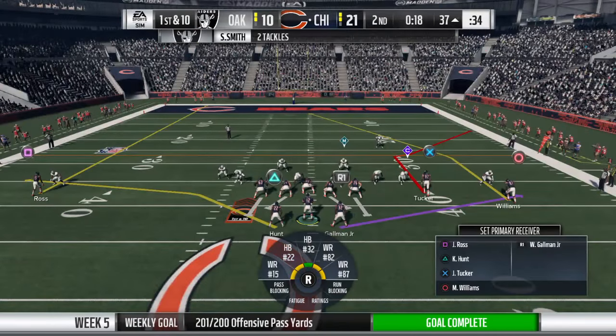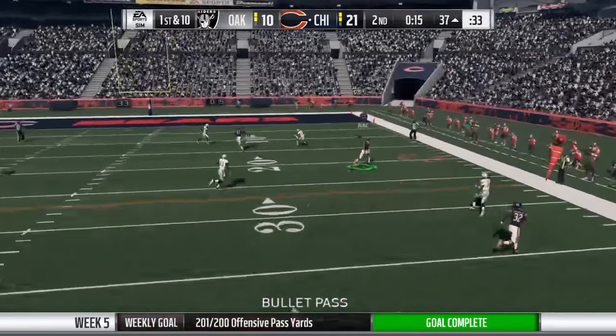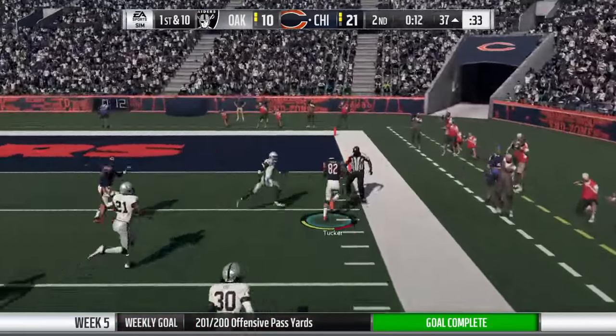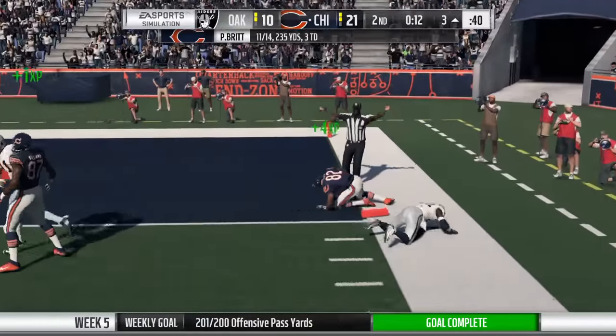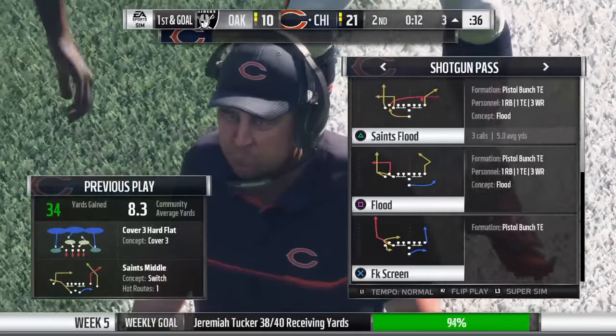Here we go now! They'll drop the throw. Looking downfield, and that's caught right side. He's got his man. An excellent pickup of 34 yards.